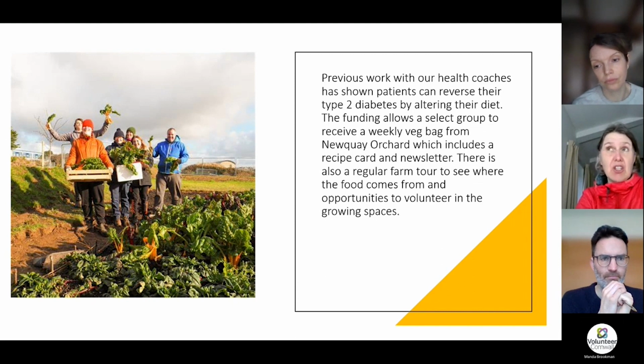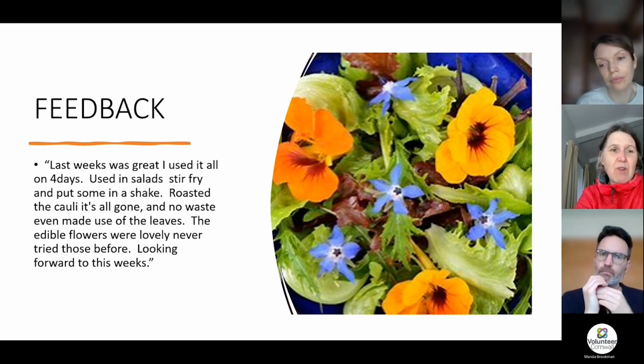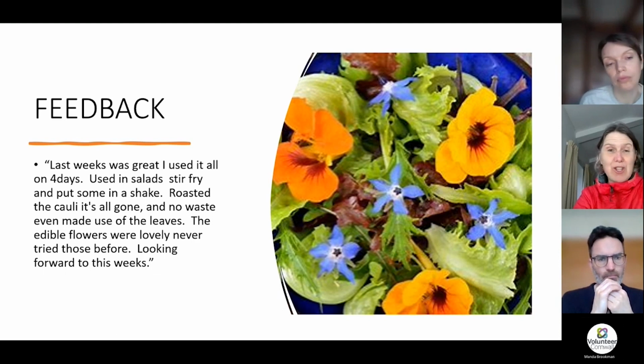You don't need any skills, you don't need a lot of cupboard ingredients, and they can be prepared without a lot of energy use. But already we've had fantastic feedback from the patients. So for instance, one of them said, "Last week was great, I used it all on the 4 days," and they're using it in salads, stir fries, making shakes from it. They're roasting the whole vegetables, so everything from the cauliflower gets roasted.